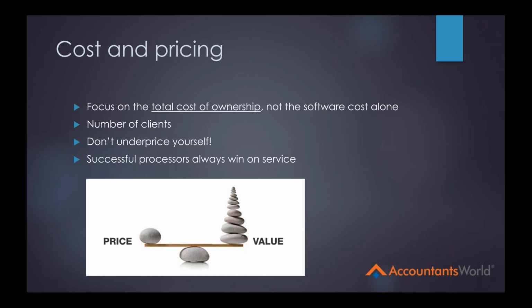You also want to make sure that you have a system that is going to be right for the number of clients that you have right now, as well as the number that you're expecting in the future as well. You want to make sure not to underprice yourself, right? And this is a mistake that we see many firms making, is to price themselves to get a sense of what the competitive price is in the marketplace and then undercut that price.